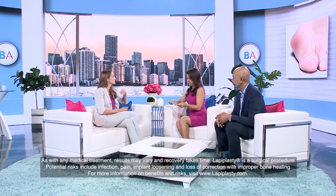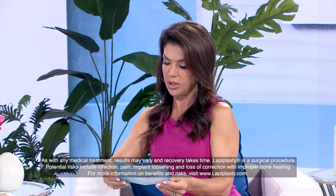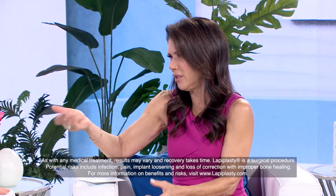Dr. Shane, I was reading here that there are some potential risks. They include infection, pain, implant loosening, and finally, loss of correction with improper bone healing. But is that kind of like what's expected, if you will, with any kind of surgery? So anytime you have surgery, pain and infection are the first two obstacles you want to get through and try to not have your patients have. And that can happen if you have your appendix out or if you have your bunion fixed. And then anytime you do bone surgery anywhere in the body, the health of the patient can affect the outcome of healing. You can have risks of slower healing depending on the lifestyle, the activity. So those are common risks with any bone surgery that you have.